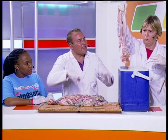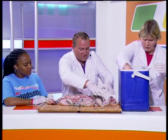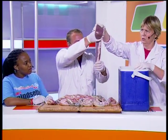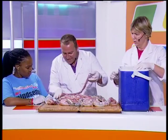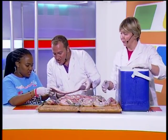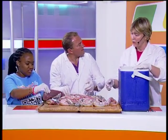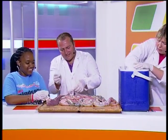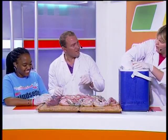Oh, yes, I remember that. This is the last piece. I cut this off specially, right? And is that the tongue? No, this is the spleen. Have a look at this. It's not a tongue, it's a spleen. Do you know what a spleen does? All I remember is that a spleen and red blood cells go together. Nice. It breaks down the red blood cells.